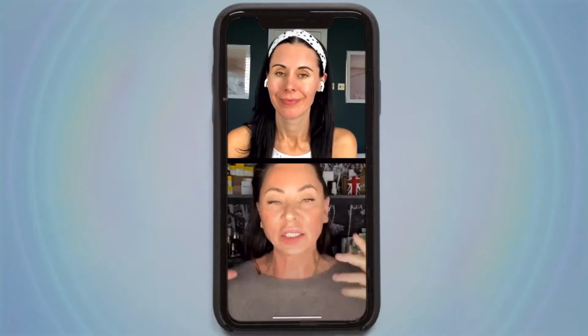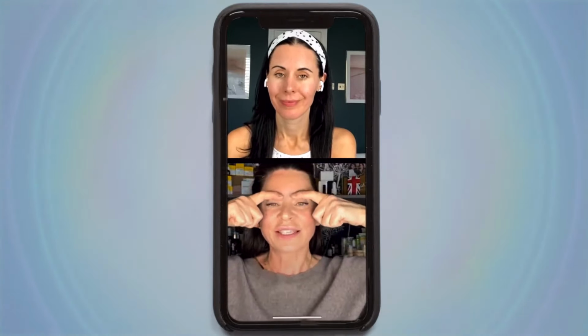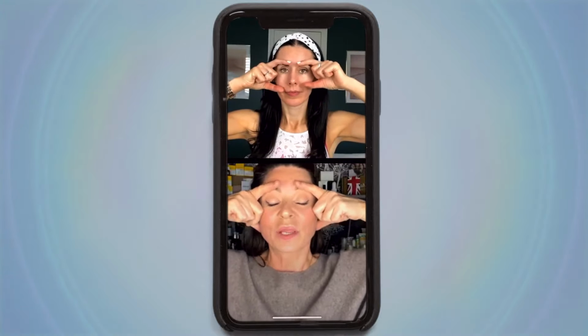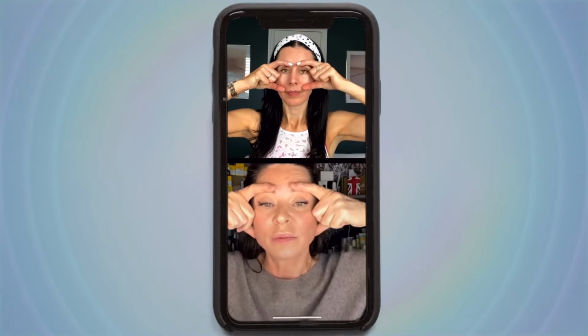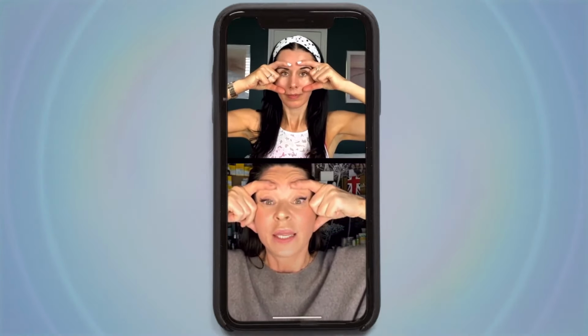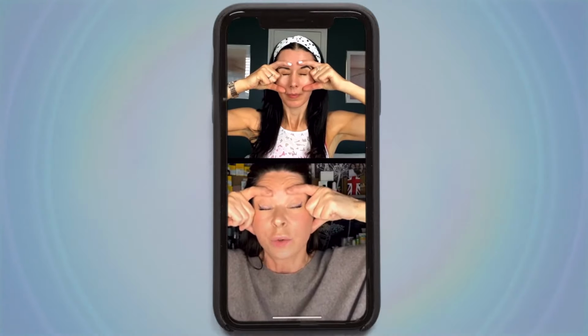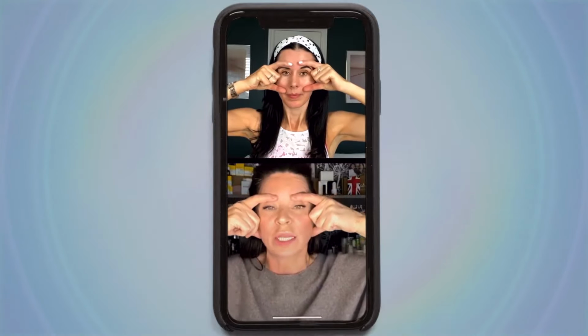If you're just looking in the mirror at yourself, straight in the face, take your index fingers on top of your eyebrow, and then gently lift the eyebrow up. And then close the eyes tight for a count of 3. Squeeze them tight for 3, 2, 1, and then open, relax, take the fingers off the eyebrow.